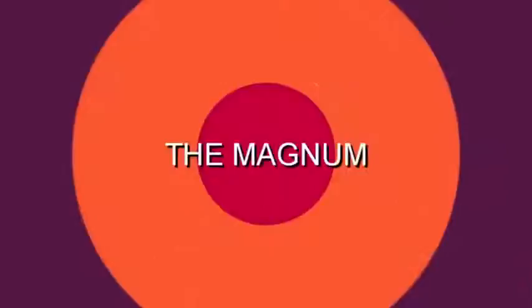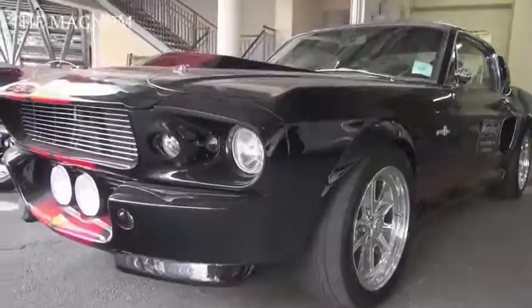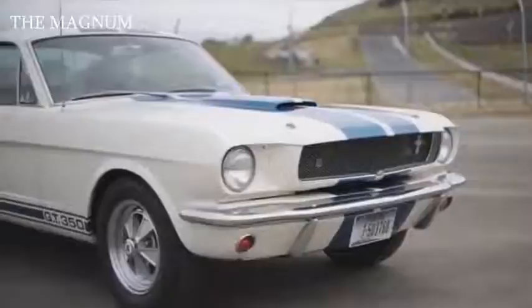1968 Ford Mustang Shelby GT500. The Ford Mustang cars modified by American racer and designer Carroll Shelby were the cherished dream of every true Mustang fan. Released in 1965 and 1966, the Shelby GT350 and Shelby GT500 models were not only powerful, but elegant and light, perfectly suitable for traveling.